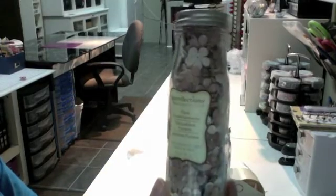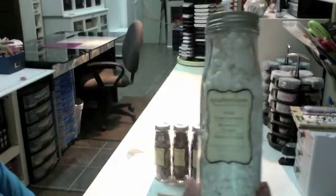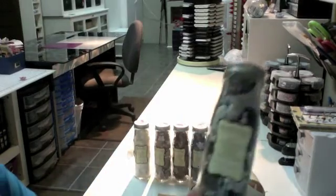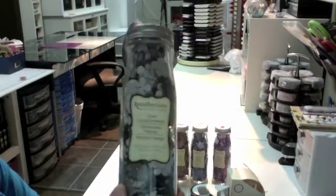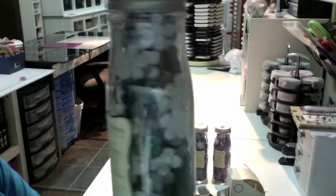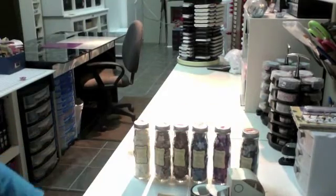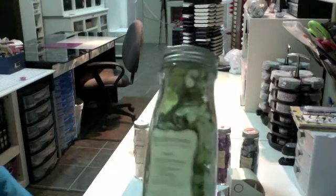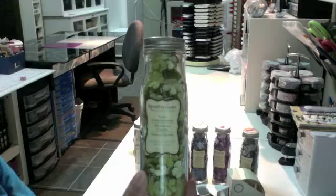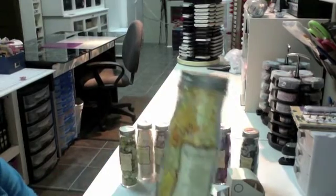I've got a beige. I got a white. And I got a black. Aren't these pretty? Some of these have glitter in them. See that? And I've got a green. Sorry. And I got a yellow.